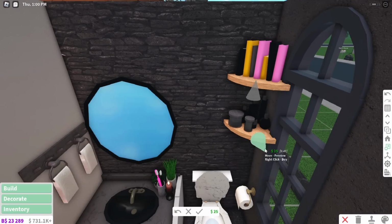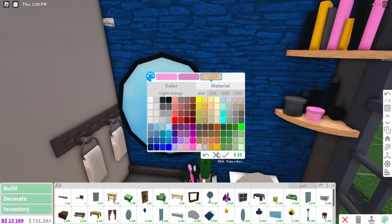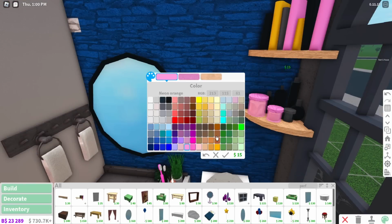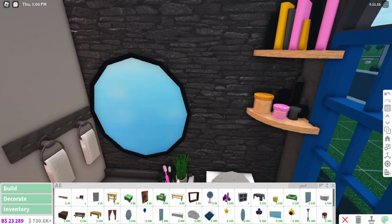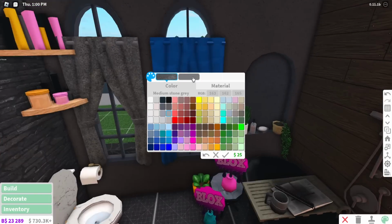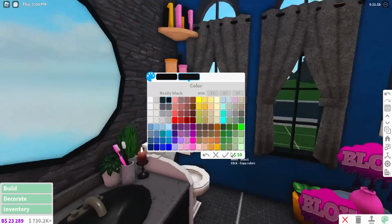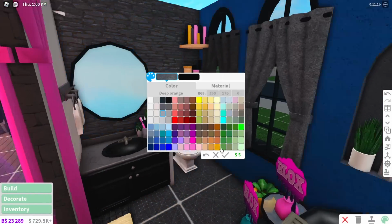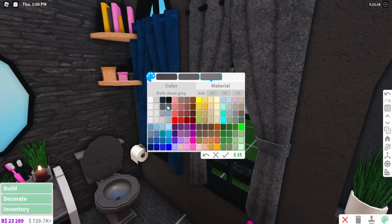Color-wise, I'm doing my best to use as much black and gray as possible because that is the theme of the movie, basically. But I am also trying to add in some bright orange, pinks, purples, wherever I find the chance to, in order for Enid to also be represented in the build, because Wednesday does share a bedroom with her, so it would only make sense if there were little splashes of color in the bathroom too.